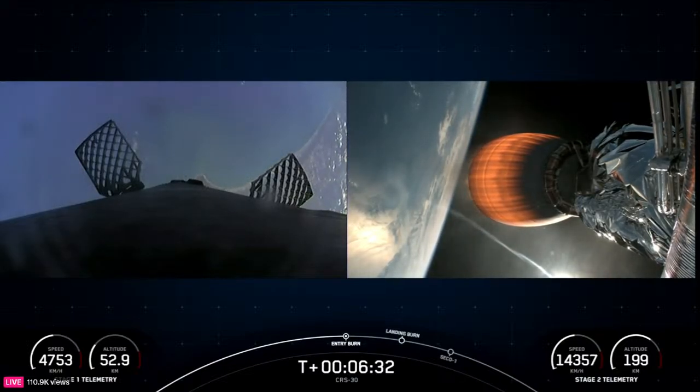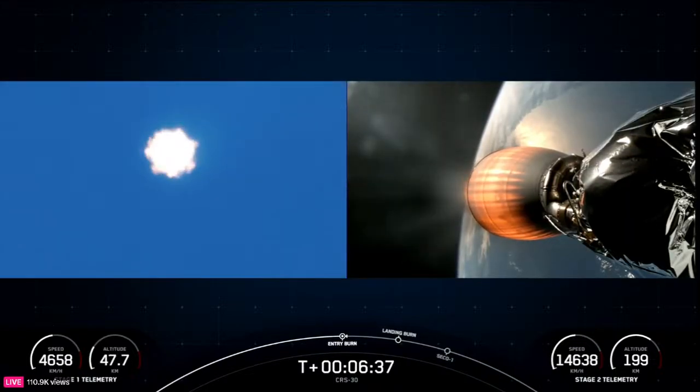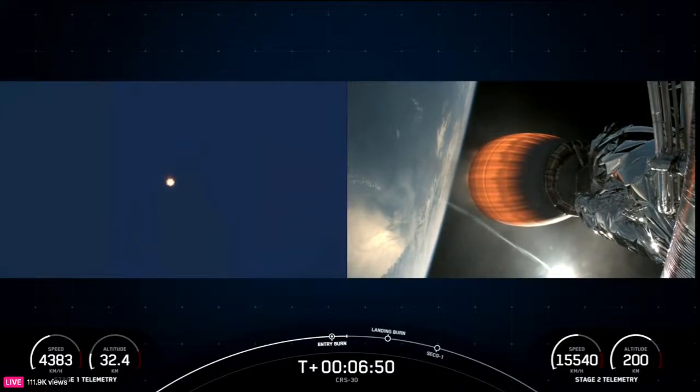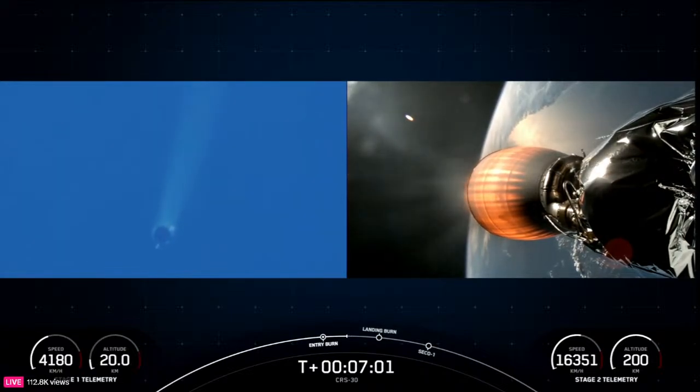Stage 1 entry burn startup. There is the start of the stage 1 entry burn, and this is a 3-engine burn on the first stage of Falcon 9. Stage 1 entry burn shutdown. Stage 1 FTS has safed. There you saw really cool views of the end of the first stage entry burn and the call-outs for both flight stages nominal trajectory and the flight termination system being safed.